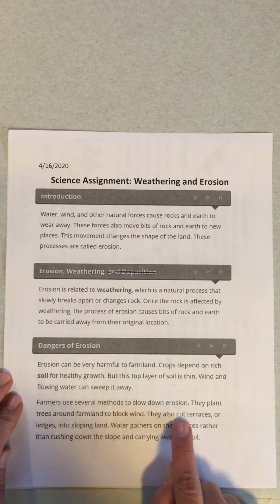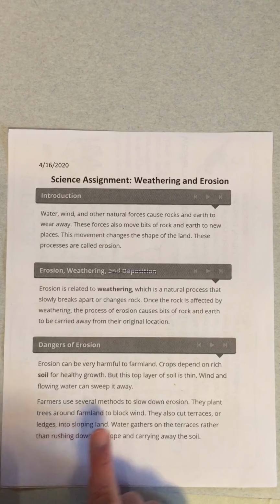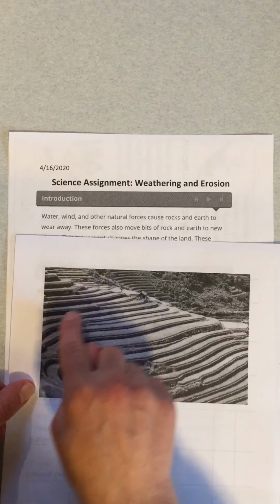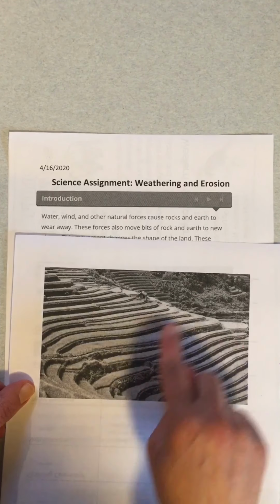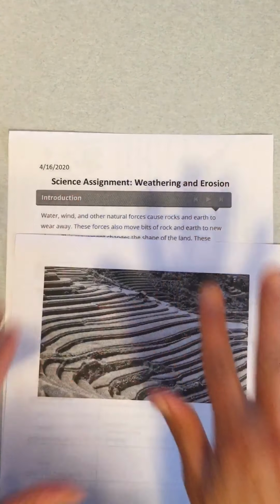They also cut terraces or ledges into sloping land. Look, this is a terrace. See this? They cut these grooves in the side of the mountain that they're planting, and that keeps water there, and the water doesn't let the soil go away. Okay.